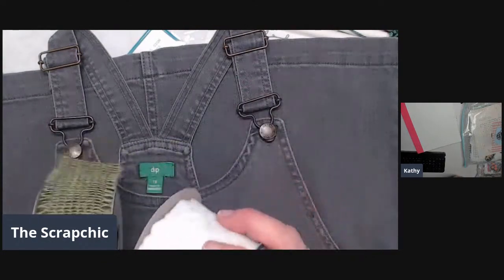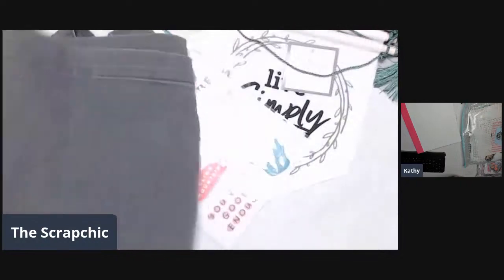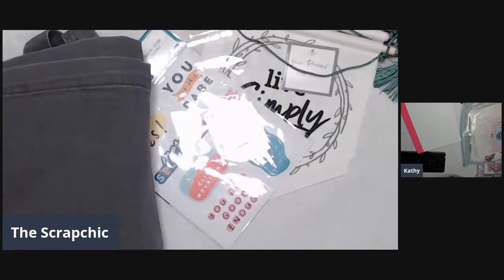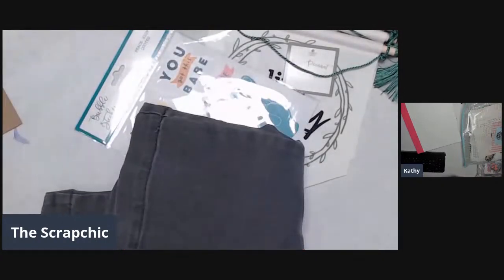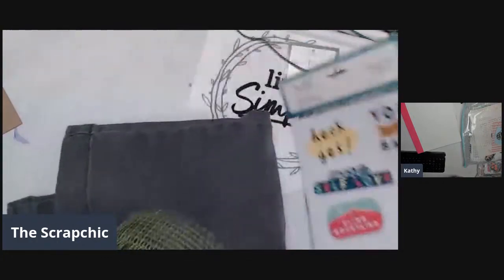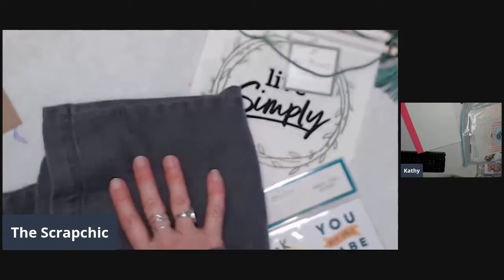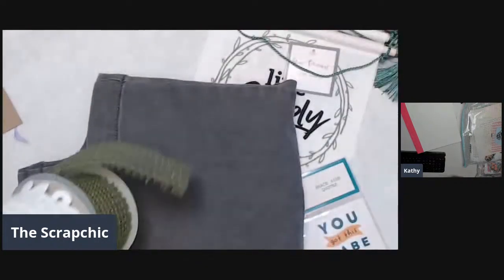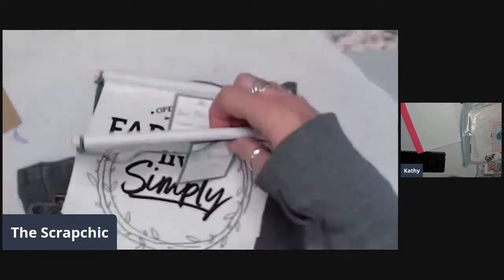So yeah, so there you go. Like I said, just keep your eyes open for deals, and fabric at the store, clearance clothes. It doesn't matter if you're going to wear it or not. Just look at it as a yardage thing, and yard sales too. Yard sales, thrift store, clearance everywhere. I think it's just opening our eyes to possibilities.